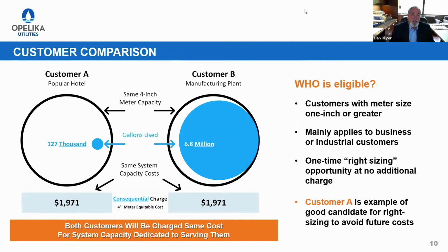Let's take a look at an example of what I was just talking about. Here, we'll compare two potential customers. Both of these customers have 4-inch meters, but the customer on the left has a meter that is oversized. The customer on the right has a meter that is right size.